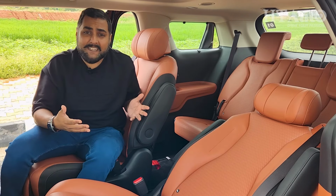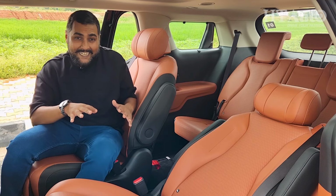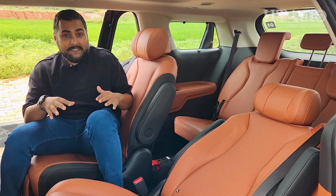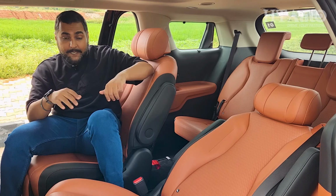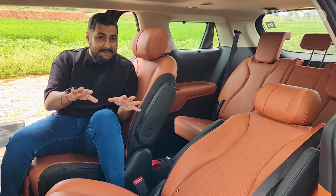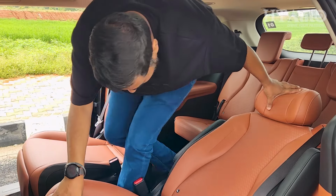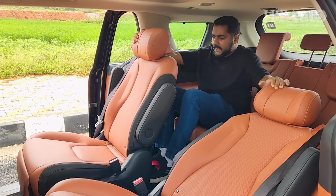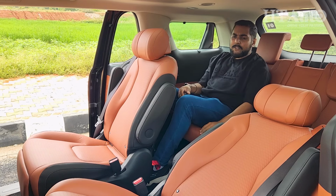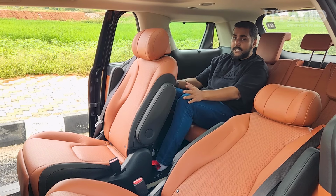As far as space and comfort on the third row inside the Carnival is concerned, it's probably the best that you will get in this segment or for any car in this category and in our market at present. Getting in and out, as I mentioned, is a bit of a task, but once you do make your way to these seats, you are fairly comfortable. Of course, under thigh support takes a bit of a hit, but knee room is quite generous.